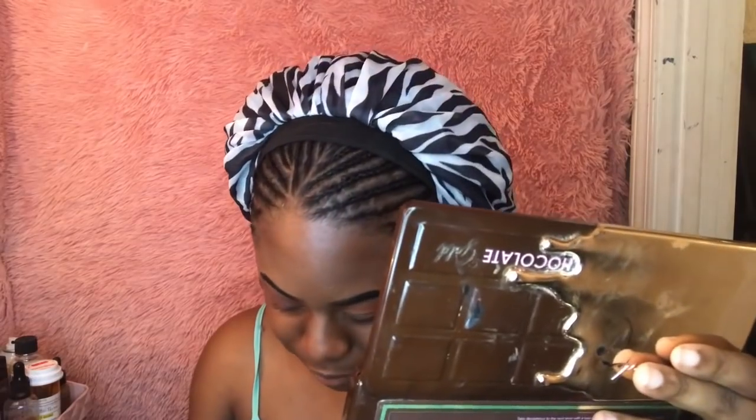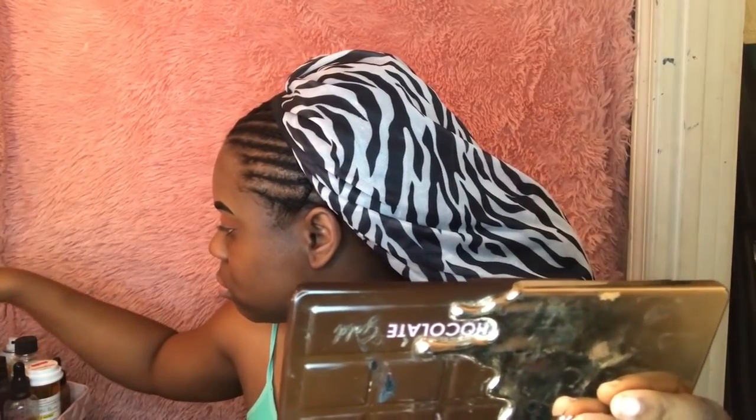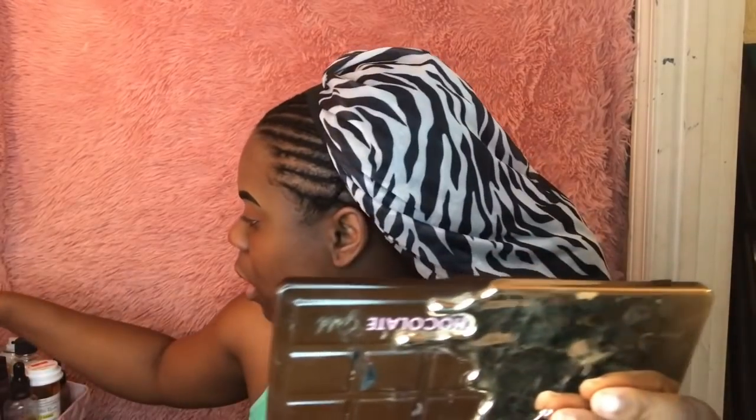See? Okay, so now I kind of want to go like a crease. I want the crease a little darker. So let me take, let me see something. I'm gonna try to take this small cream brush by the crayon case, and take that black Descendant from the Too Faced palette. Kind of like draw my way up in here. I should get a pencil first. Just like that. Hold on.